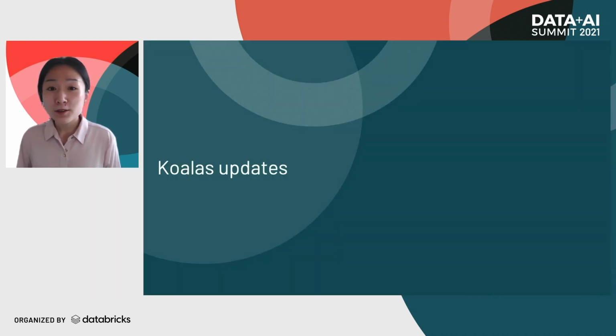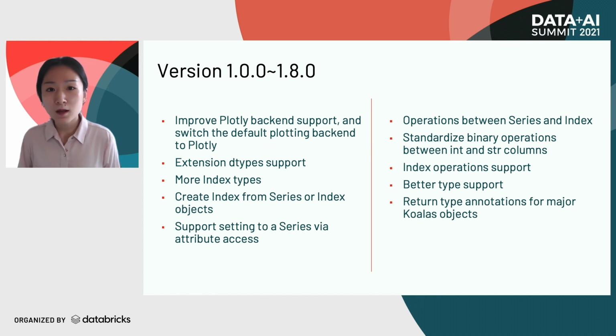Then, what's new with Koalas? Since Spark AI Summit 2020, Koalas has released 9 versions. Let's take a look at main changes. Plotting support is improved by implementing pie, histogram, and box plots with Plotly. Plotly is our default plotting backend now.